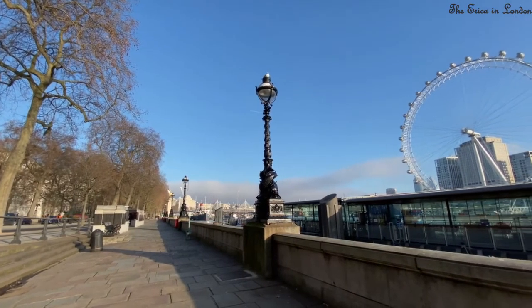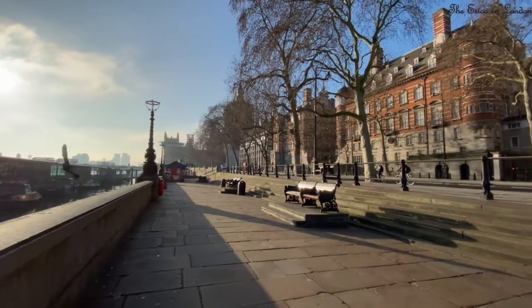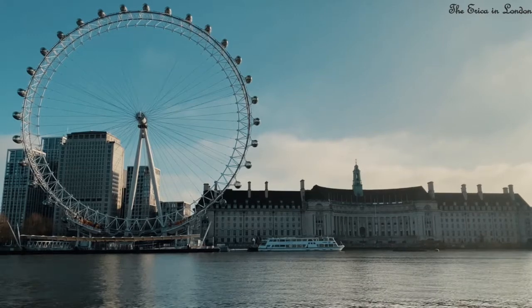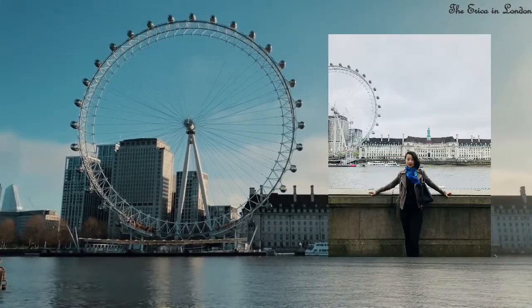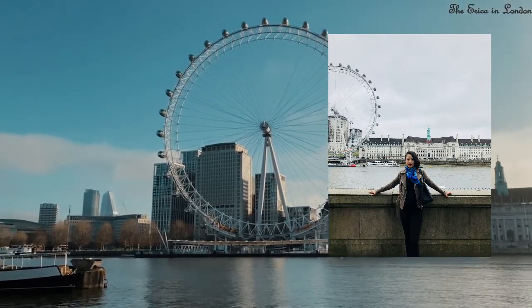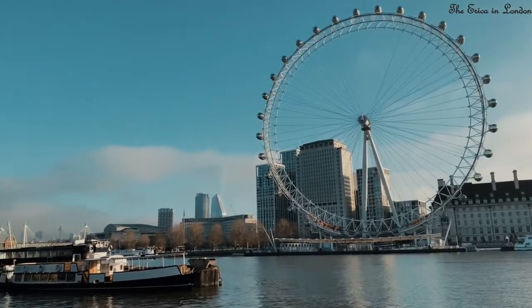Finally, I want to share with you a secret location to take your perfect selfie with the South Bank icons. That is on the North Bank, right across from the London Eye. From here, you can capture the London Eye and County Hall as your background. It looks like a 007 movie, doesn't it?